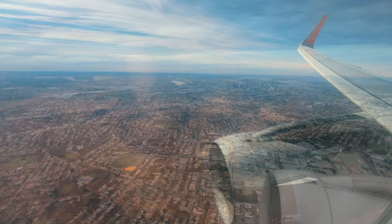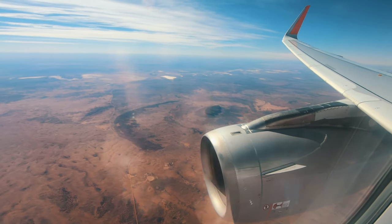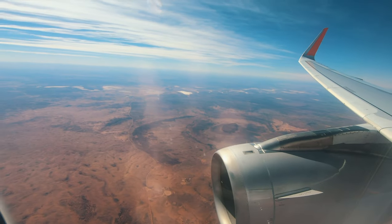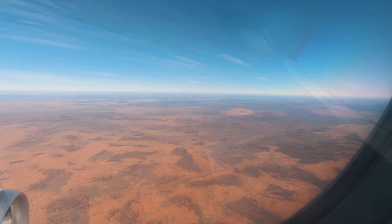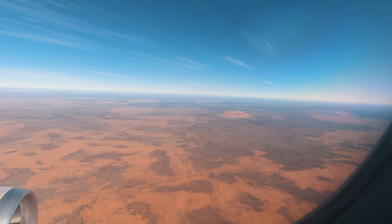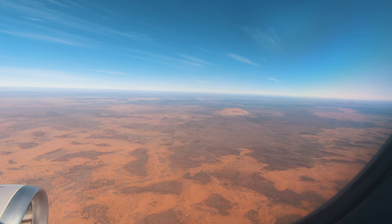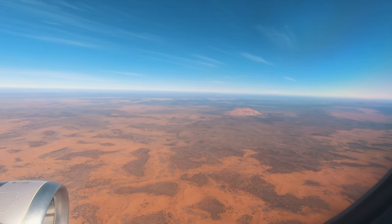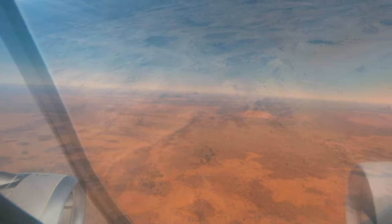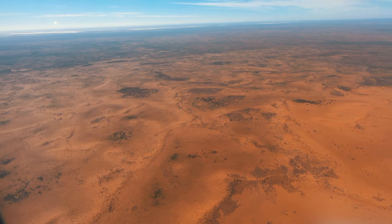And when you get out that way, just before you get to Uluru, down there just behind the plane's engine, you can see Mount Connor, which is quite often mistaken for Uluru. In fact, they call it Fooluru because it looks quite similar from ground level. There's Uluru sitting in the desert, looking majestic as always. Hundreds of miles of just red desert, and then Uluru. Now we know why they call it the Red Centre.